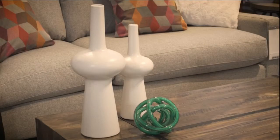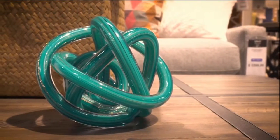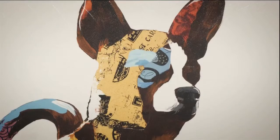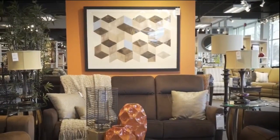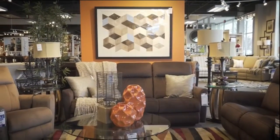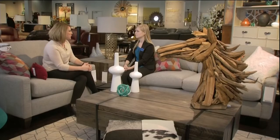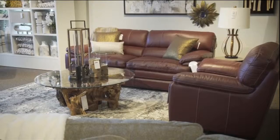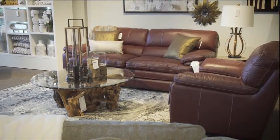But you can also do some smaller things. So, if you want to do artwork, is that an option? Oh yeah, you could do wall art, whether it's big or small. Sometimes a larger piece behind a sofa can help bring in colors and really create that focus. What about when it comes to furniture? Can that be a focal point? I know we have an example of kind of a cow-skinned ottoman over there. Oh yeah, anything, like we were saying before, anything that creates a conversation, I feel like can be a focal point. And there are some other focal points that you can spot around the showroom.